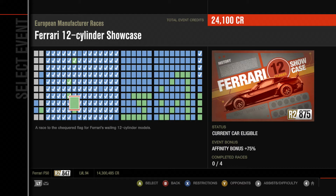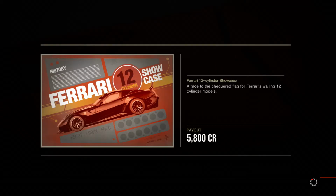Ferrari 12-cylinder showcase, a race to the checkered flag for Ferrari's wailing 12-cylinder models. Mugello Club Circuit. Why are the tracks shorter for the 12-cylinder showcase?